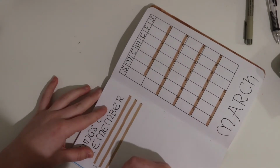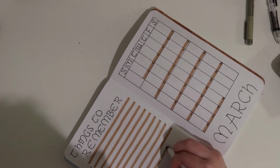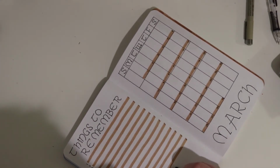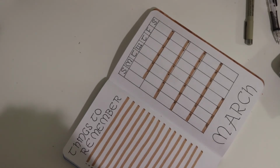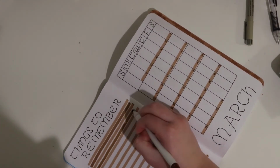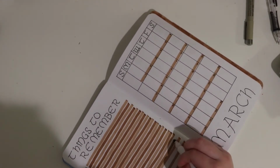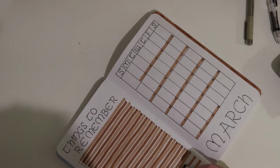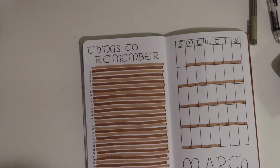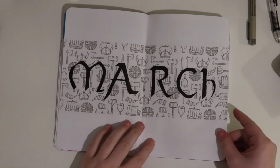And then I went back to my things to remember because it was boring. It was too white, so I had to spice it up with some color. So I'm just taking a couple brown markers and doing that for every other line, which I think turned out well. Overall, I feel pretty good about this month, especially with my later weekly spreads. But here is the overall flip through.